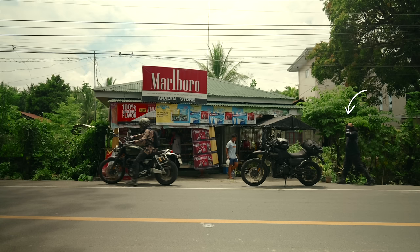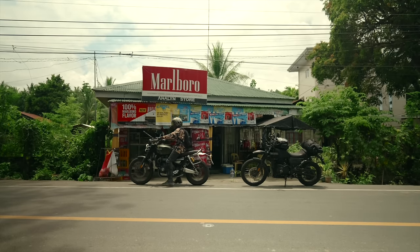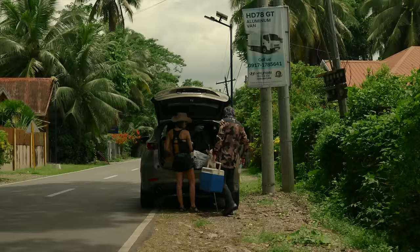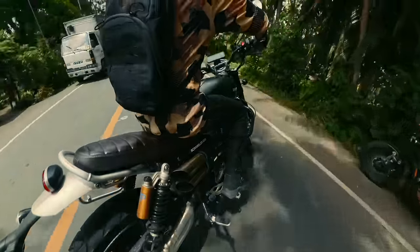And this is Nong. He and his mum own and run this little sari-sari store in Aurora. These sari-sari stores can be found all over the Philippines and are the perfect one-stop shop for picking up supplies when camping. Once we grabbed what we needed, it was time to roll out once again, this time to Dibut Beach.